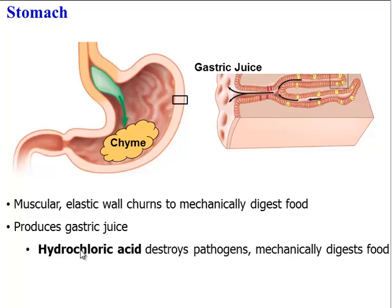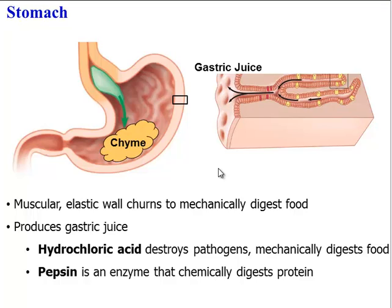First of all, there's hydrochloric acid. This will destroy pathogens that are in your food, and it'll also break down the food mechanically a little bit more. There's also pepsin. Pepsin is an important enzyme, and it will chemically digest protein. So the chemical digestion of protein begins in your stomach.